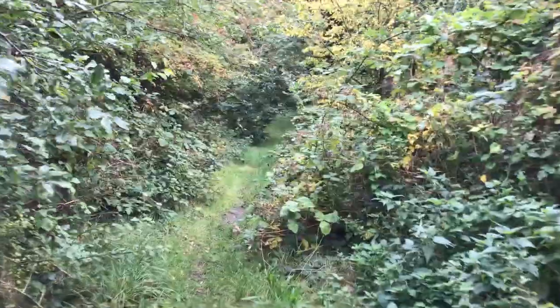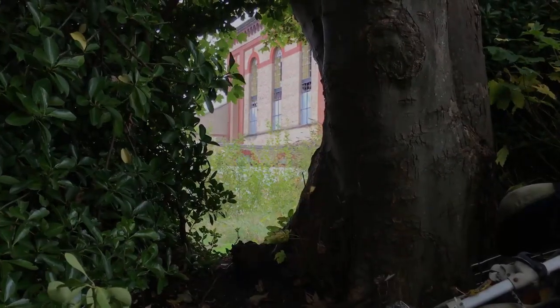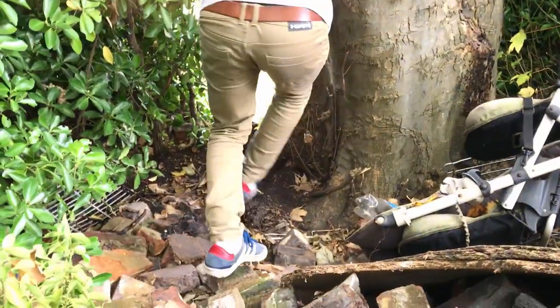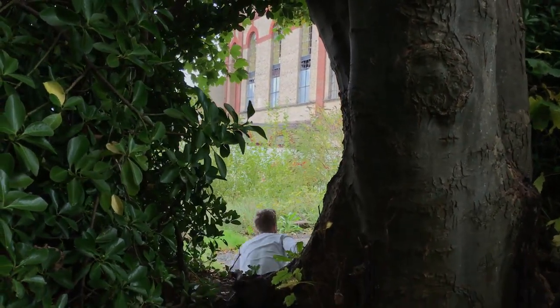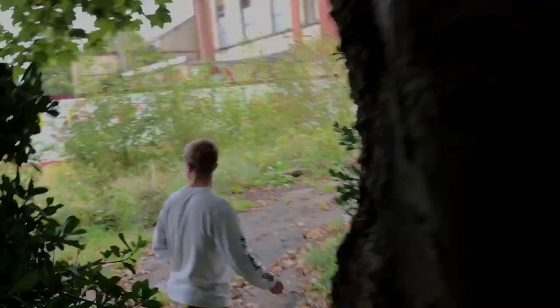Right, guys, we're nearly at the pump house. Here we go, guys. This is the old pump house. Right, let's go. Here's where the cannon. Lots of bricks everywhere. Why do we have to be quiet now?